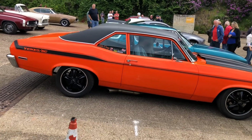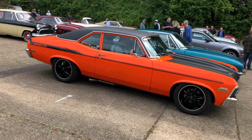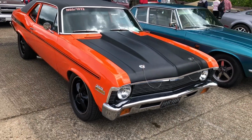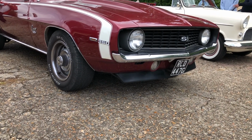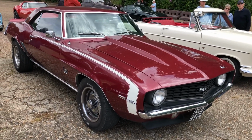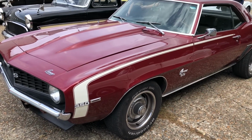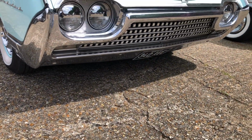Affectionately known as Lola, is it? I'm not sure. And the car we heard running very recently is this Chevrolet. And a G-plated, so what, 68, 69 SS Camaro. Oh, that's lovely, isn't it? I love those stripes, how they finish on the front wing. That's beautiful, very cool car. There's not really a bad angle on this. What's staggering is the size of the rear tyres in comparison to the front tyres. They're absolutely huge.